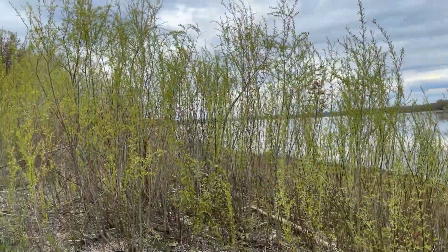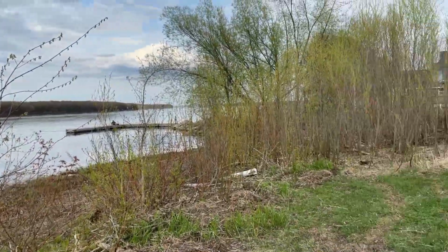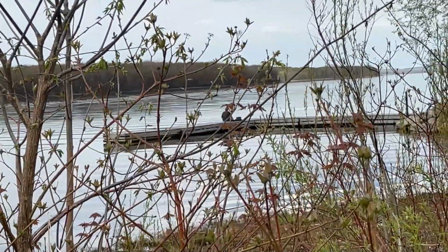So guys, welcome to another adventure. We're here at what used to be a beach, but now it's kind of abandoned and overgrown. The only thing that's useful now is the boat dock, where people put their boats in the water. We're going to be doing a little bit of metal detecting, and hopefully some magnet fishing, but I don't know if the dock will be available after we're finished, because there's someone on it fishing, and we don't want to disturb him.